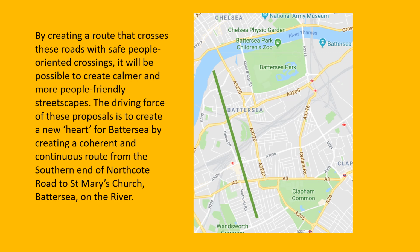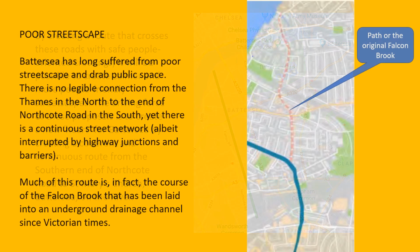So it's also an area where there's an awful lot of poor streetscape. There are drab buildings, narrow pavements, an awful lot of traffic, dirt, and pollution around, and it's not a pleasant place at times to be.